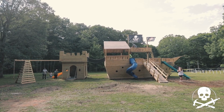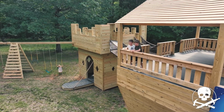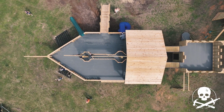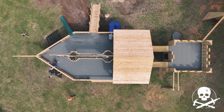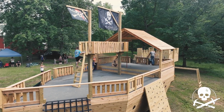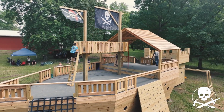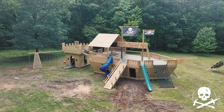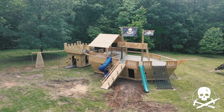This ship is about 3 times the size of my largest ship. The largest one we typically do is 22 feet long, 10 feet wide, about 5 feet off the ground. Well, this one is 10 to 12 feet off the ground, 20 feet wide, and 40 feet long. It is just an absolute monster. In fact, I've called it the monster in Monteagle.